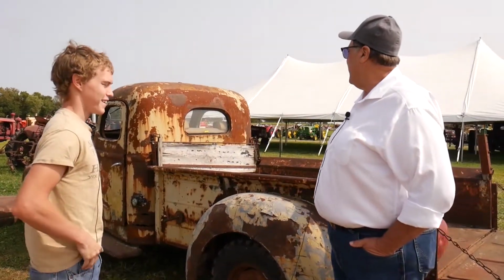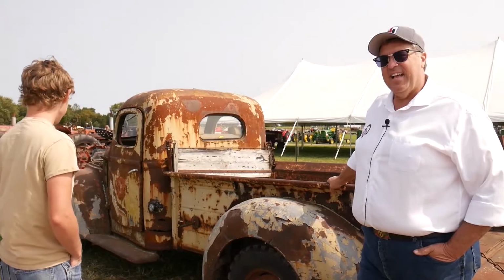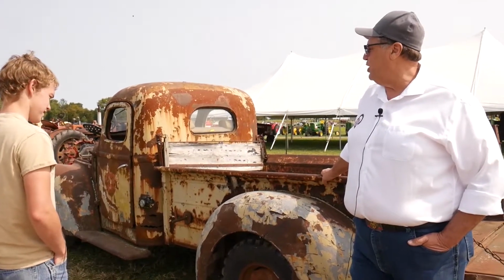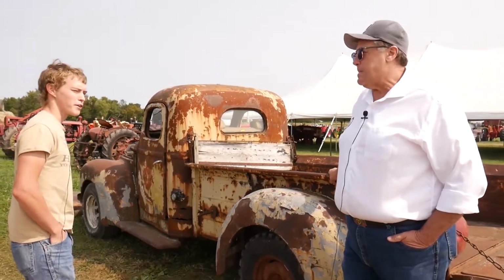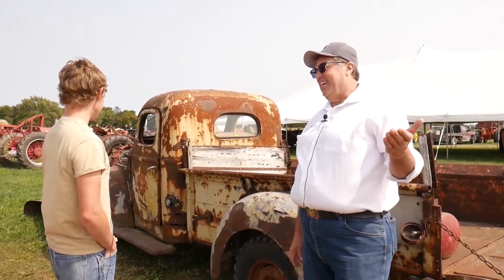Brycen, thanks for talking to me about your good old 49. She's a good old gal, beautiful truck. In her day, she was a gorgeous piece of machinery. I'm sure she was. I don't know why my grandfather parked it, but he parked it. I wasn't alive then, so I couldn't tell him. You didn't have no say in it, did you? Nope. Well, you take care of it, all right? We always do.